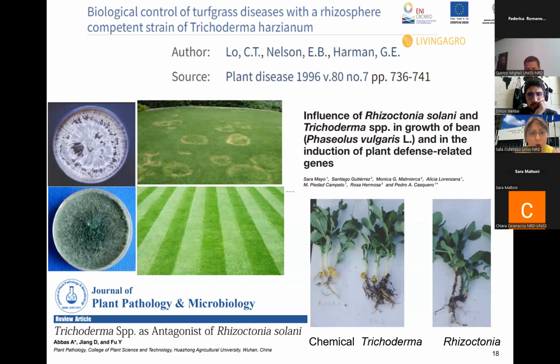Another study is about the use of Trichoderma harzianum for biological control of turf grass. In this work, they tested the Trichoderma harzianum for its ability to control brown patch caused by Rhizoctonia solani, dollar spot caused by Sclerotinia species, and pythium root rot and blight. So here the Trichoderma harzianum reduced the initial disease severity by almost 70% and delayed disease development by up to 30 days. The persistence of the strain in soil from treated creeping bentgrass greens was also measured.